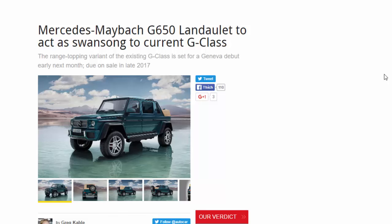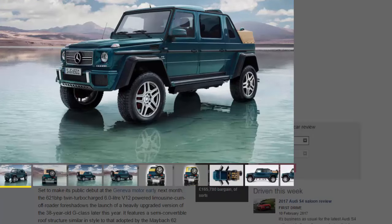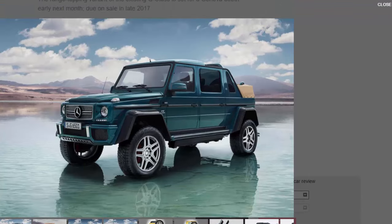Mercedes-Maybach G650 Landaulet to act as swansong to current G-Class. The range-topping variant of the existing G-Class is set for a Geneva debut early next month, due on sale in late 2017. The Mercedes-Maybach G650 Landaulet, a range-topping version of Mercedes G-Class, will act as a farewell to the current generation model when it goes on sale later this year.